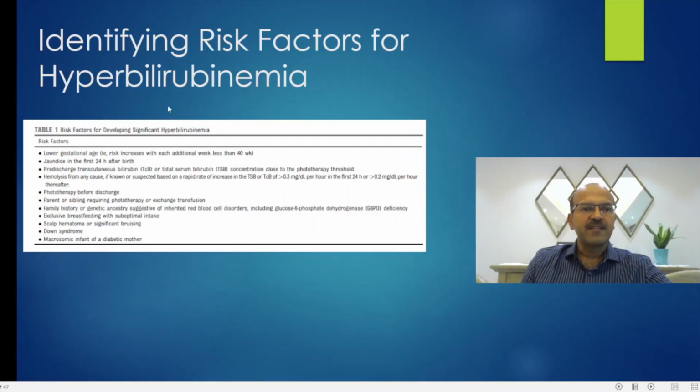The risk factors have been revised in this guideline, and it's not the same as the previous, though it includes the same factors most of the time. The lower gestational age is very important. Professor Maisel's study has shown that even being born at 37 and 38 weeks is a significant risk for jaundice. So every week that the baby is premature, the risk goes up significantly.